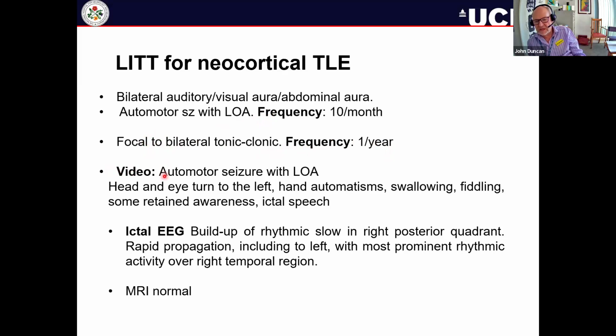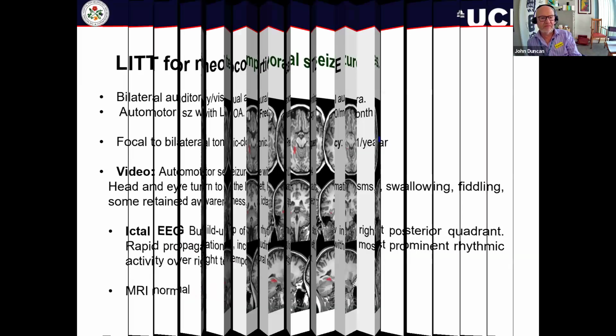On video, we see automotor seizures with loss of awareness, head and eye turning to the left, hand automatisms, swallowing, fiddling, some retention of awareness, and ictal speech. Ictal EEG showed a buildup of rhythmic slow in the right posterior quadrant with rapid propagation, including to the left, with the most prominent rhythmic activity over the right temporal region. And MRI was normal, even in retrospect, unremarkable.